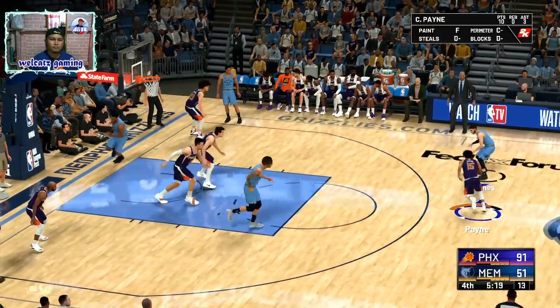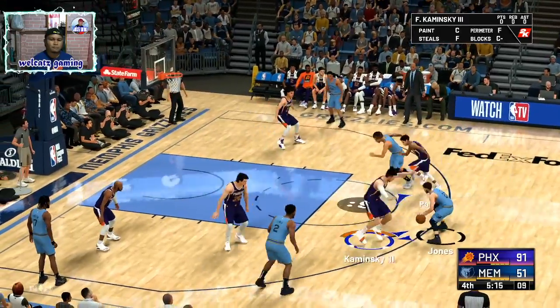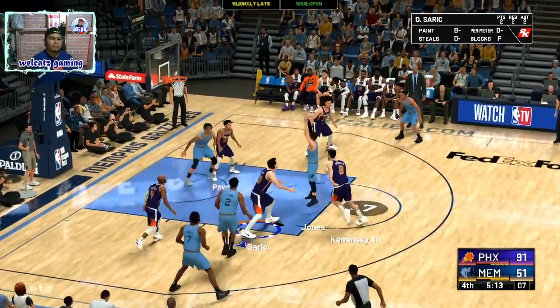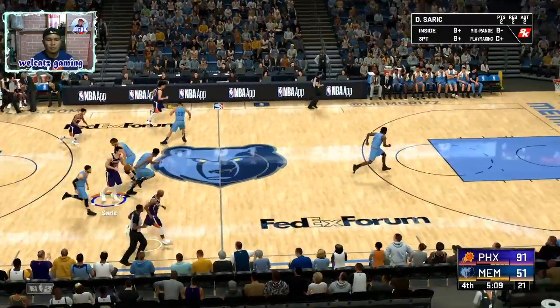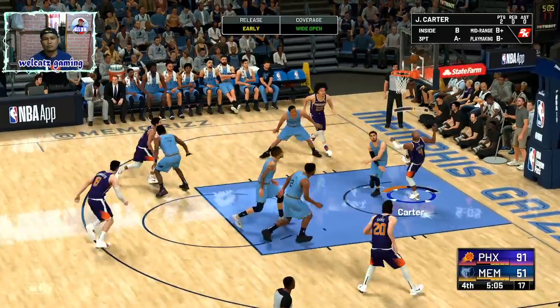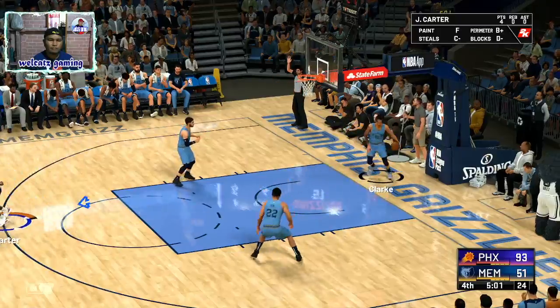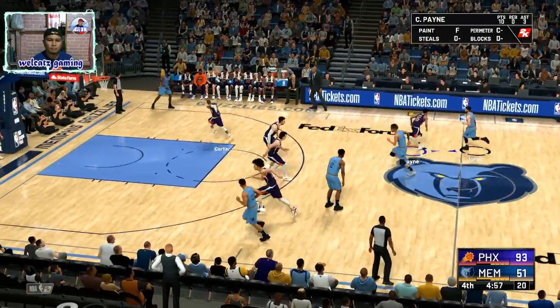And here's Jones. He's going to be shaking his head on that one. Knows he missed an easy one. Yeah, you can't make them all, and for sure you'll want him taking that kind of shot. Fantastic ball movement. They're picking them apart with their passing.